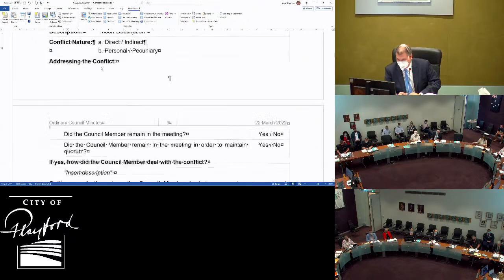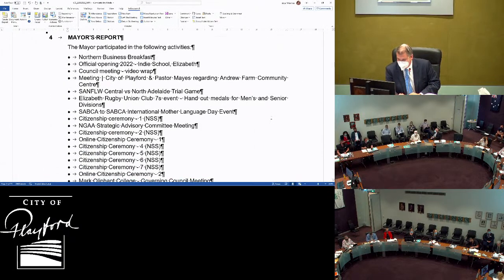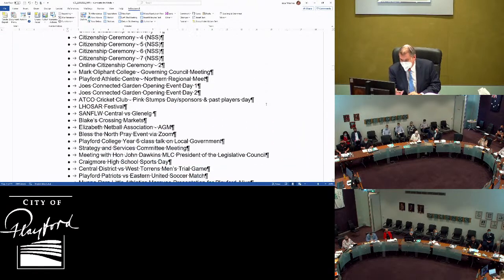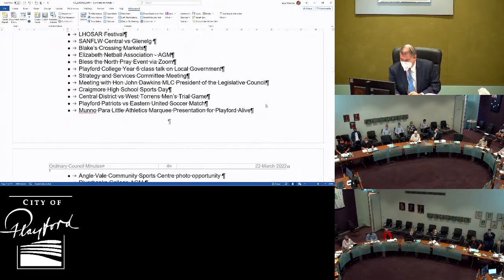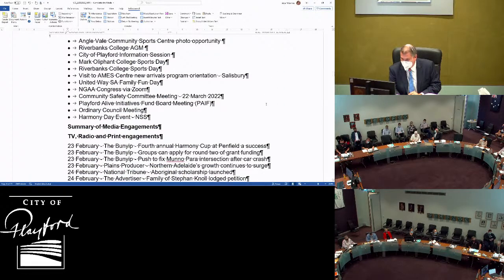Items will be up on the screen, lots of different things. A number of private citizenship ceremonies the department are now allowing to occur due to the backlog due to COVID. A number of different sports days, a successful Joe's Connected Garden 10-year anniversary, plenty of AGMs, etc. on the screen. Today's Harmony Day event at the Northern Sound System, which was fantastic to see a number of our communities come together, particularly in a COVID-safe way, which I haven't been able to do for quite a while.